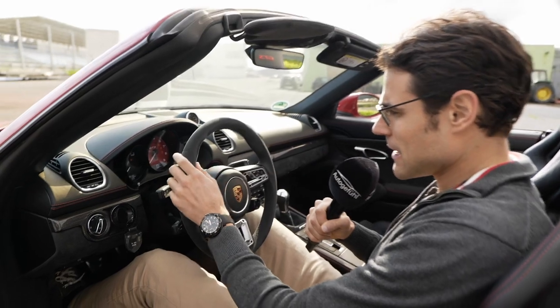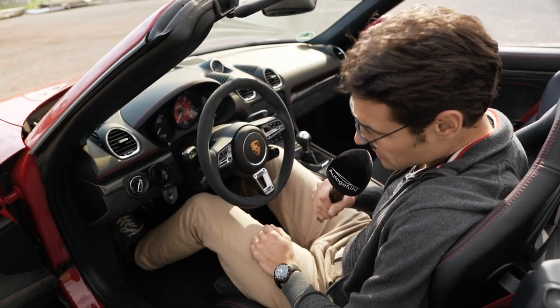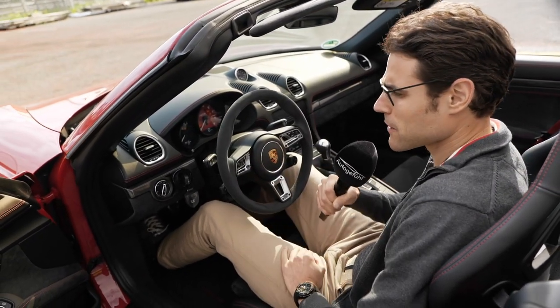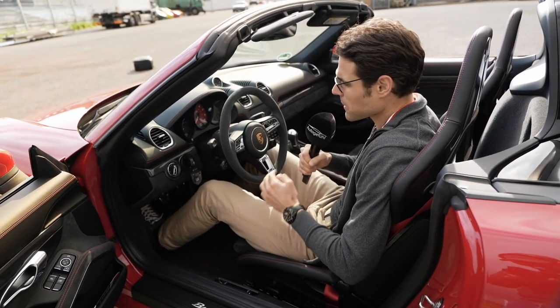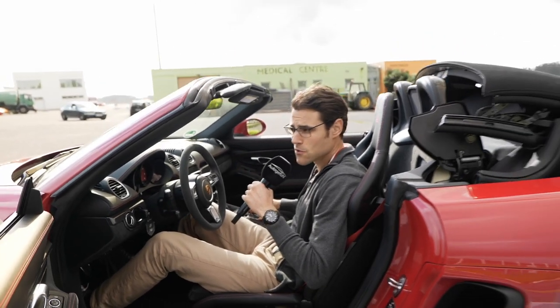So we'll see later on the driving part how it goes with the seating comfort here in these bucket seats. Usually more standard seats are a little bit more open in the driving position and so on. And I'm wondering, is it 1.86 or 6.1? And indeed, it still does fit even when I close the roof.